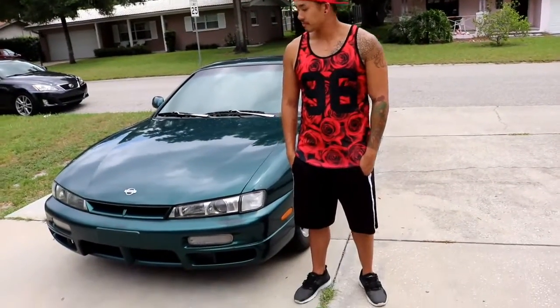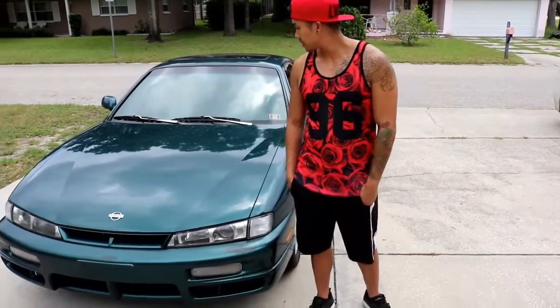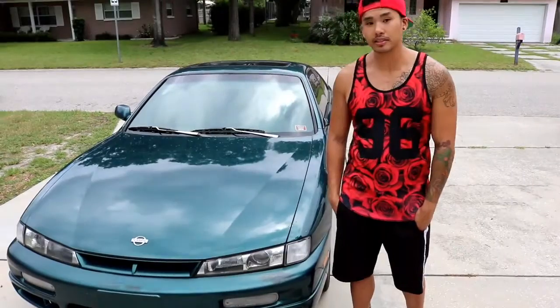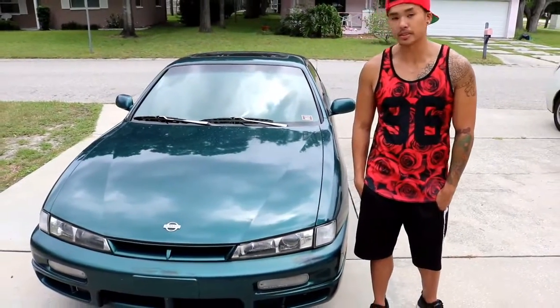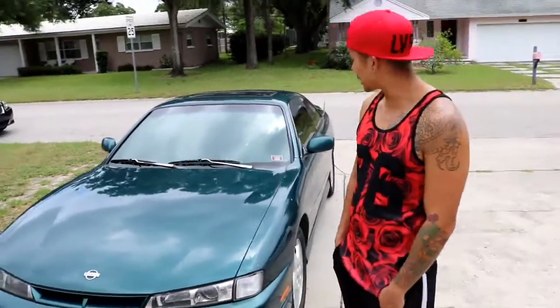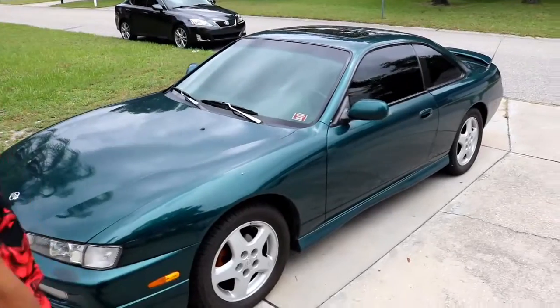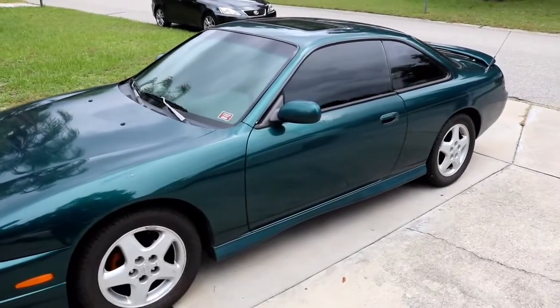What are your plans for this car? Gonna motor swap it, obviously. We're going with a 2J, so want to make some decent power on it. You know, fix the outside, make it look nice and clean. Real simple, like street show build. You know, fun car to drive around every day.